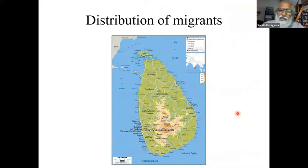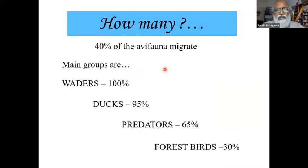So we have migration across the country. They distribute, mostly the forest birds will go into the middle of the country or lower. The coastal line is the best for the waders, and the ducks are in this area because we have a lot of water bodies here in the northwestern province and the north, a lot of ducks, fewer ducks down south, but huge numbers up here, and then all the way up. So how many? 40% of our birds are migratory.